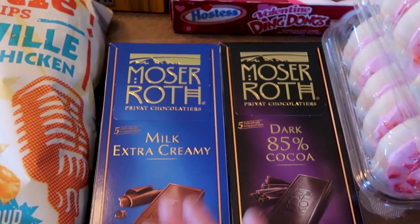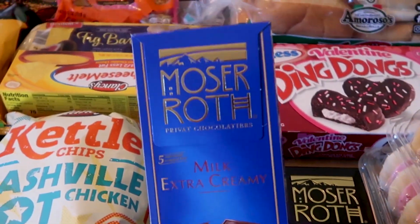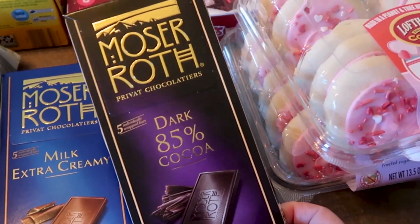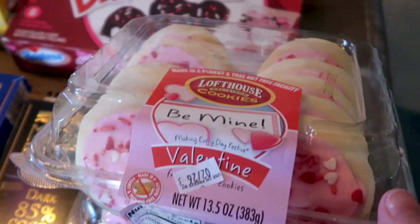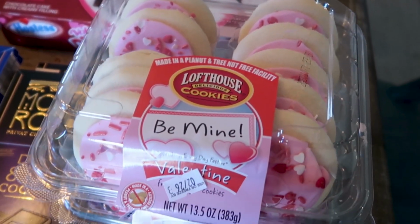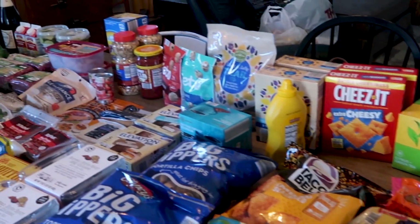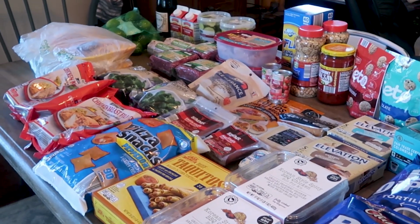I always stock up on a ton of chocolate for Jackson. He likes their chocolate, and this entire thing is only $1.79. And then I like to get, for me, the 85% dark, so I got a few of those as well. And then I got these cookies for them. They all really like them, and I do not like them at all, so it's not a temptation to me. So this is what $217-ish got us at Aldi for this month.